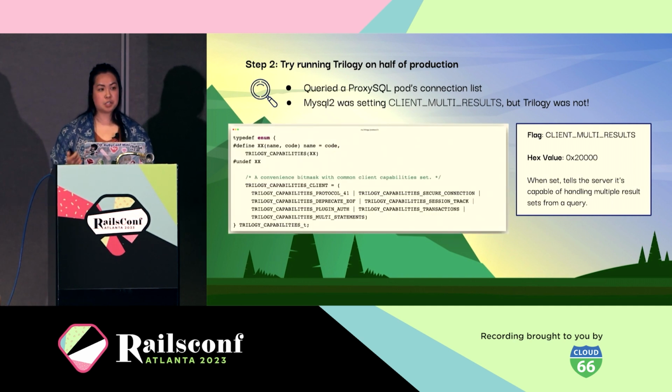So the fix ended up actually being pretty simple. We needed to add that multi-results flag to the default bit mask that's set on the client, and that fixed our problem.